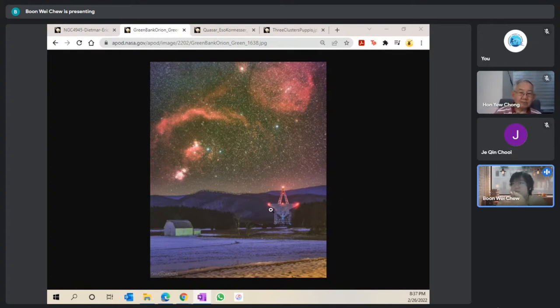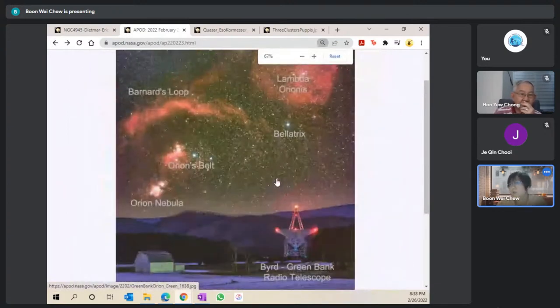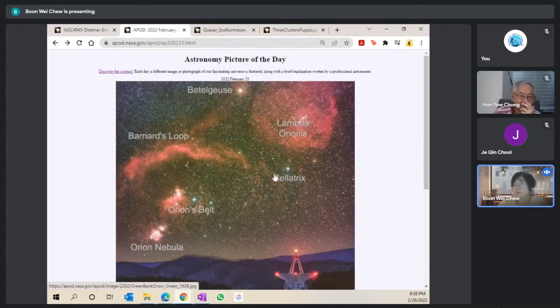So this photo was taken by this photographer who was trying to have a very well-fitted background, because if you can see, this is Orion. Since the GBT is famous for the unusual magnetic field in the Orion molecular cloud complex, he took this with the Orion background. It needed to be very well planned and very creative.